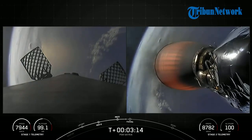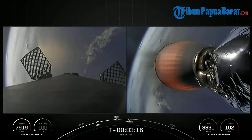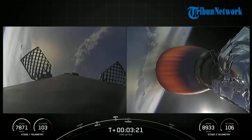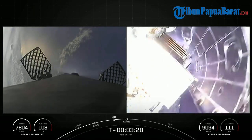Both vehicles are on nominal trajectories. With that, we know that both vehicles are headed in the right direction. And as I was describing earlier, we are expecting fairing separation in just about 5 seconds. Fairing separation confirmed.